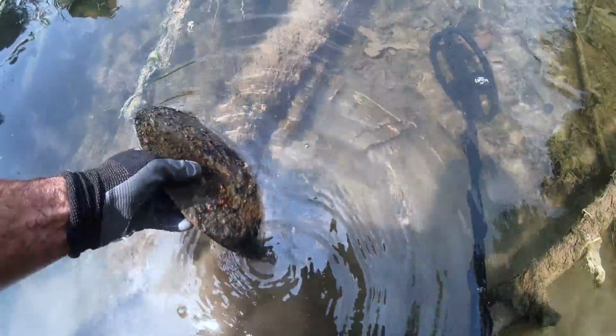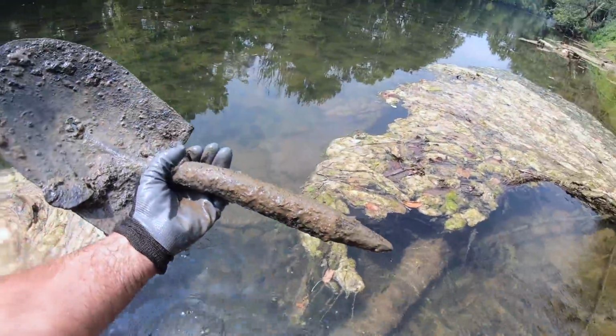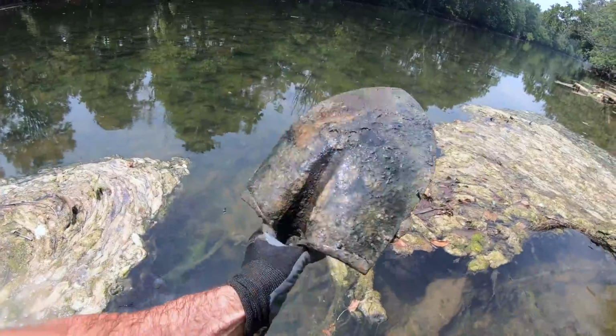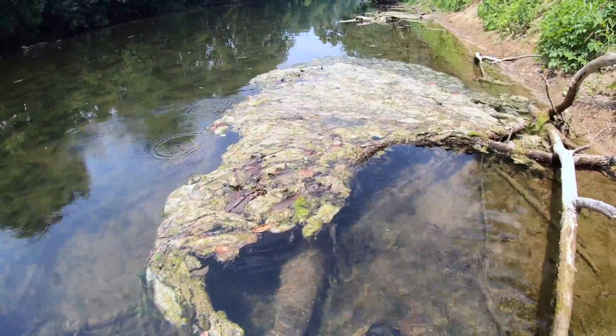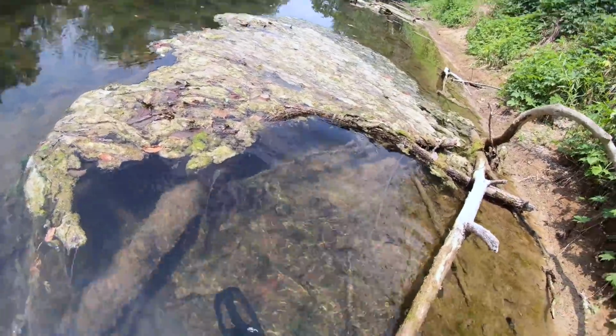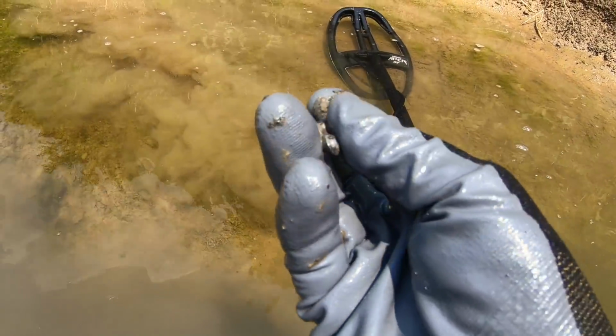Oh well. Looks like we're not the first ones to be digging here. That's probably not from someone metal detecting, but someone certainly pitched it in the river. There you go. No one will ever find it there. At least I won't today, again. There's a little stringer of split shot.